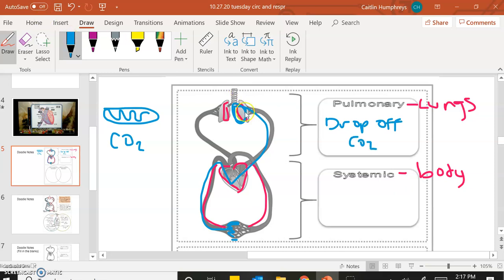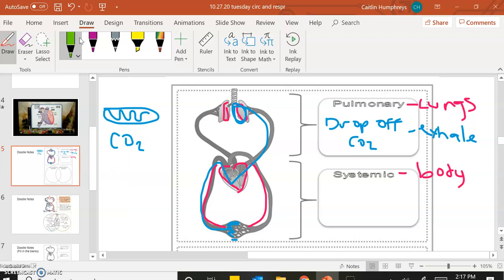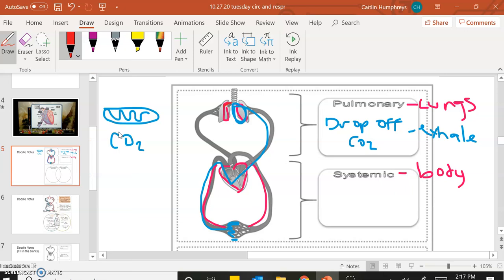When my lungs have received my CO2, I'm going to exhale it. I'm going to breathe it out. I'm going to get rid of it. It's a waste product. I don't want it. Just as it drops off, it picks something up. There's a very important nutrient that we get from photosynthesis and plants that we need to live, and that is called oxygen. So our lungs drop off CO2 and pick up O2, pick up oxygen by inhaling it.